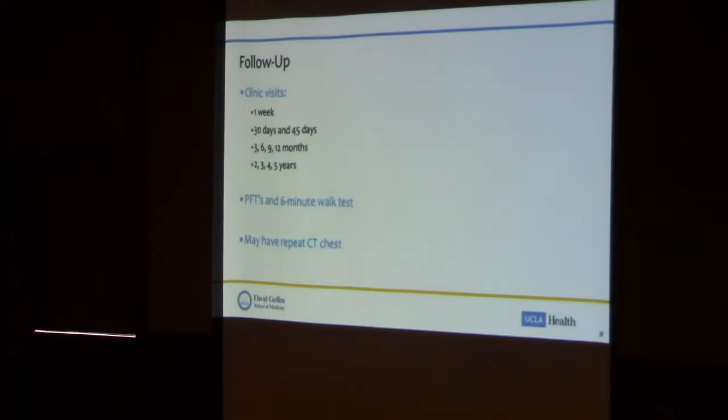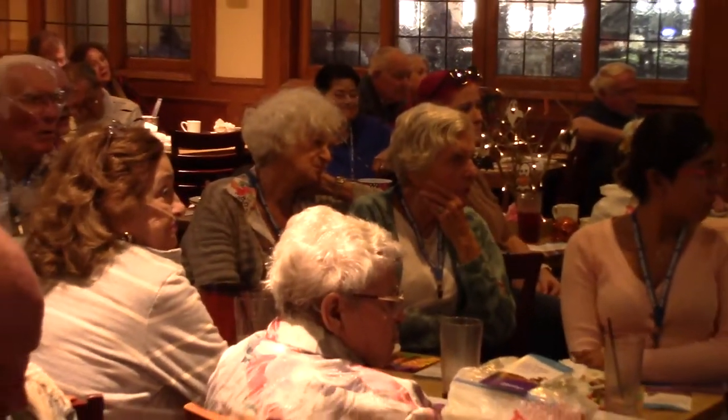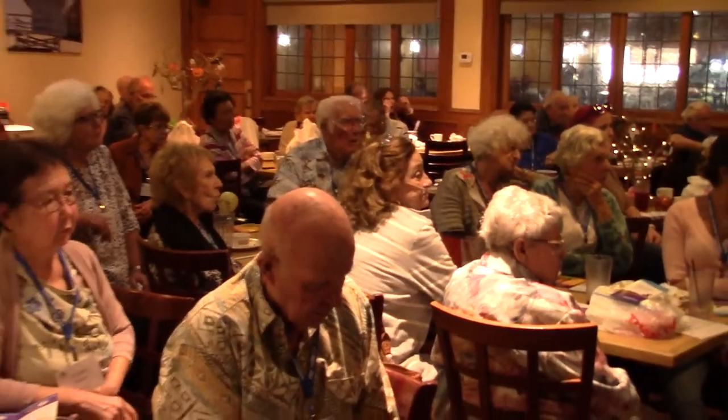Afterwards, I see you in clinic in a week. Then we talk about clinic visits at 30 and 45 days, then 3 months, 6 months, 9 months, 12 months, and then every year after that. And at various time points, we'll get repeat pulmonary function tests, we'll get repeat walk tests, you may have a repeat chest CT, but the biggest thing to me is that you're going to tell me how you're feeling, and that's how we're going to know how well the valves worked, because I think that's the most important outcome from all of this. But that in general, because again, one of the most common questions that I have for patients is, okay, well, once they're put in, what do I do? Do I see you again? You know, who do I talk to? You'll see me often afterwards.